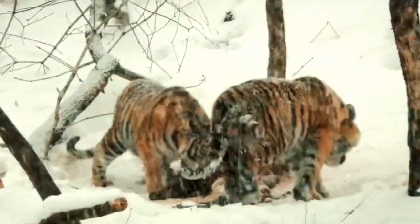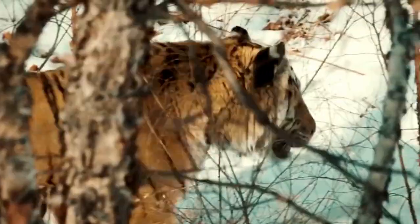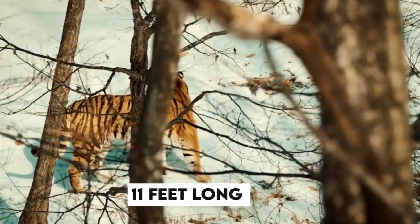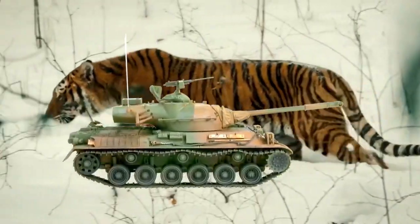But don't be fooled by their cuteness. They are massive creatures. Male Siberian tigers can weigh up to 700 pounds and measure up to 11 feet long. That's like having a furry tank walking around in the forest.